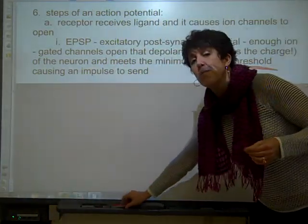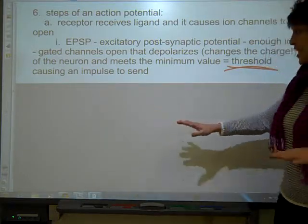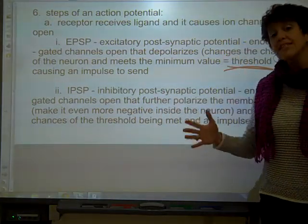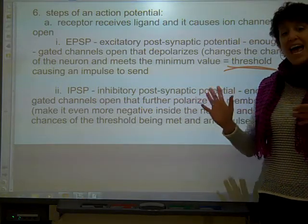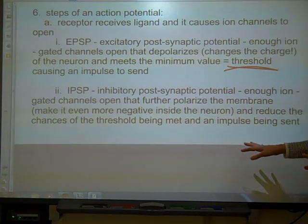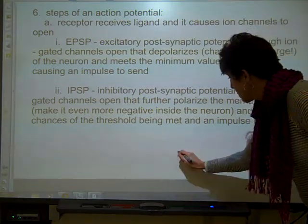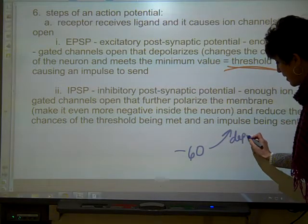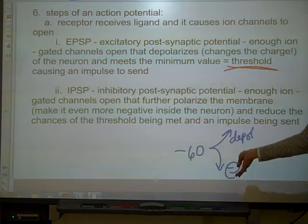A threshold is a certain minimum number that the depolarization has to get to in order to open the rest of the channels. The other type of postsynaptic potential is inhibitory. Gates still open, but it actually opens for ions to move the opposite of what we expect, and they actually further polarize the membrane, making it way harder to reach the threshold level. So instead of, here we are at negative 60, instead of going up like this and depolarizing the membrane, it actually takes it more negative, makes it less likely to send a message.